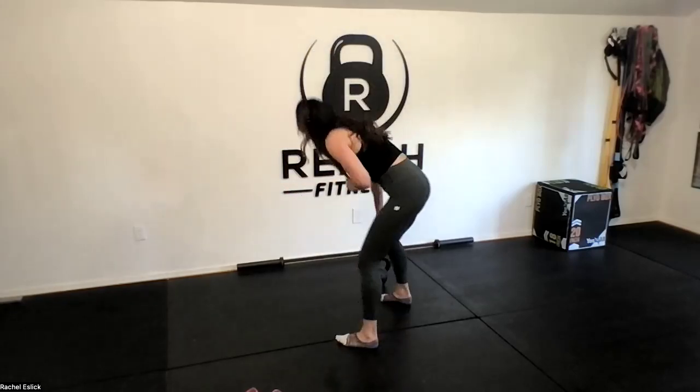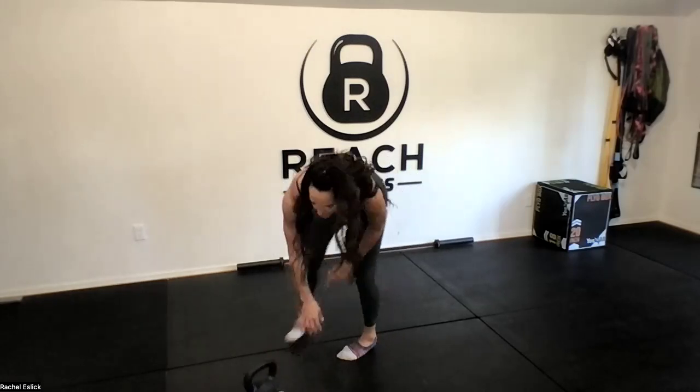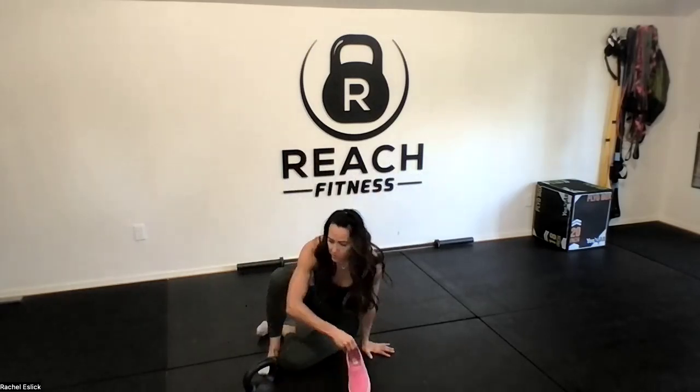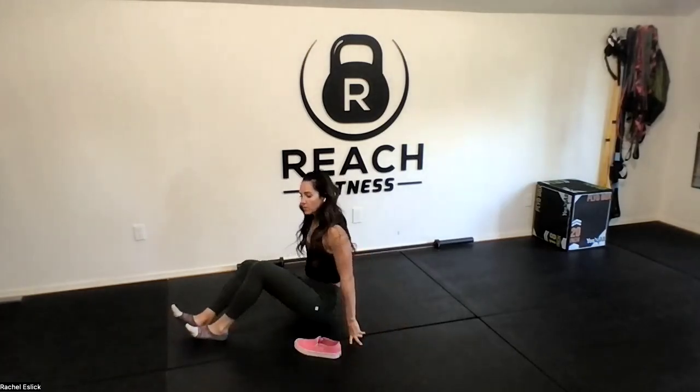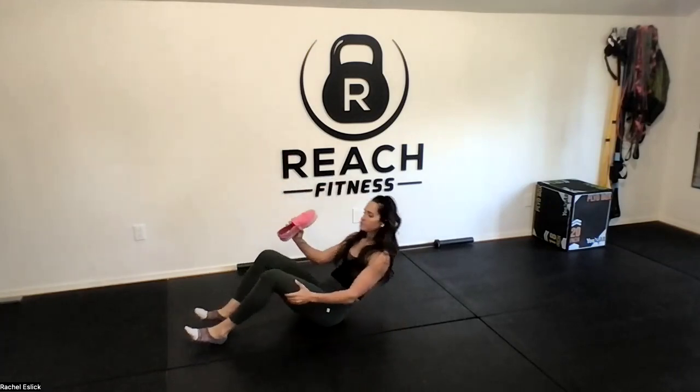Okay, so I don't teach people to get up with weight. You could hold a shoe in your hand, you could hold a yoga block, or just nothing. Okay, so the best thing to do is to hold something that's weightless. I'm gonna literally hold this shoe in my hand.